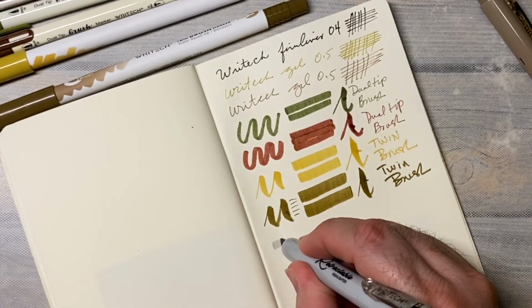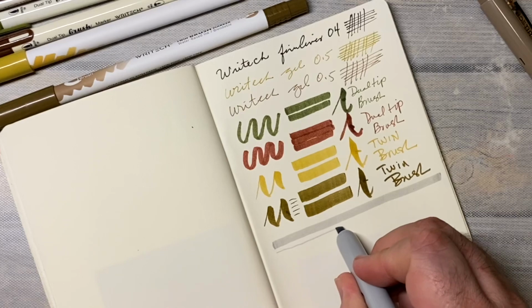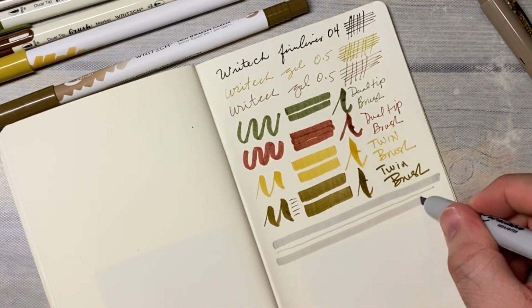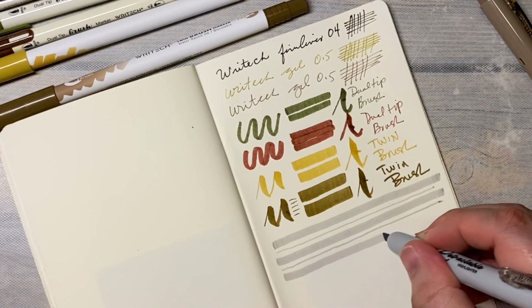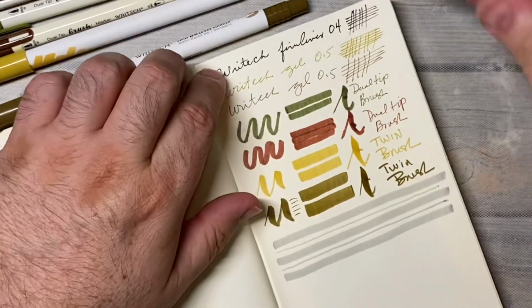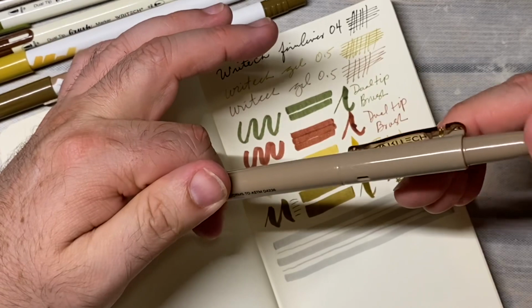So let's see, so this is kind of like a gray, since like the body, and let's do like a, it's really nice. And then we'll also check to see if this bleeds through this Midori MD paper. Very cool. So there's the gray highlighter. And then the last one looks to be like a brown.